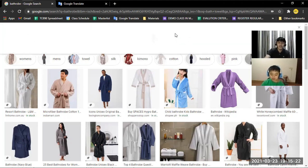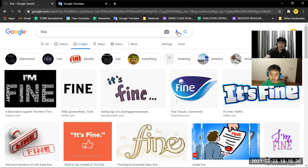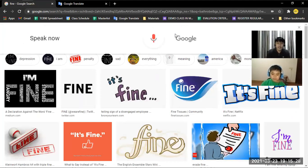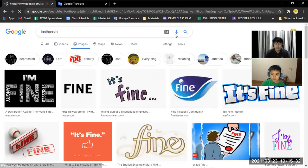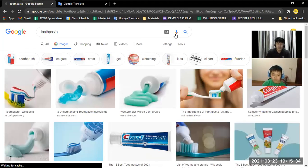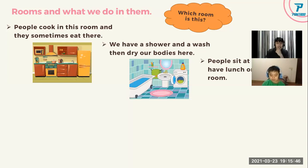And of course, you can find toothpaste. Of course, you have toothpaste. You also have toothbrush, soap, right? So you have those kind of things, right? Do you have that in your bathroom? Okay, good job.